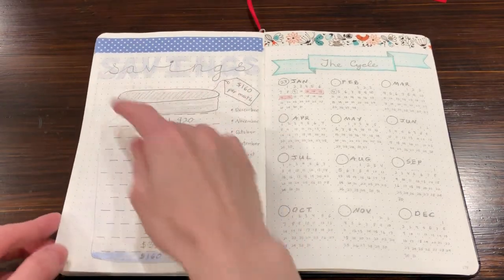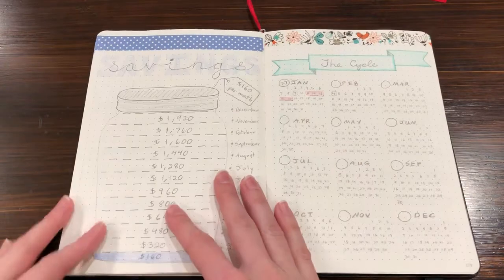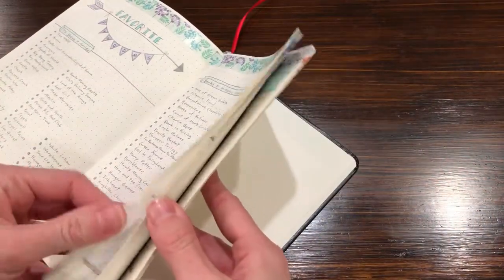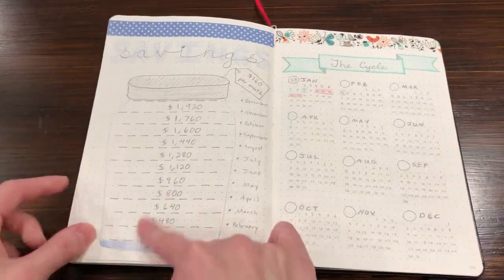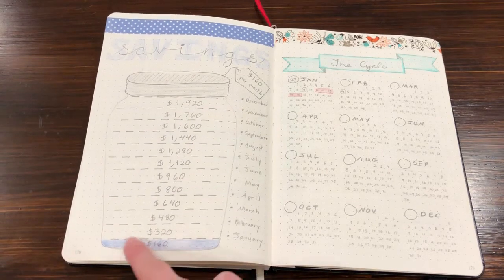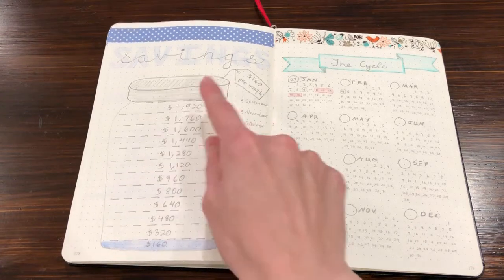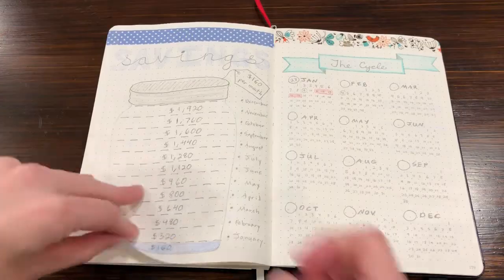Then in the blue, all of the financial things are in blue. So when I look at the sides, I can go straight to the blue ones, and there's all my financial lists. So this is my savings that I'm trying to save up through the year, and it looks like a jar. So as I color it in, it'll look like the jar is filling up. And then I have a little thing saying how much I'm trying to save each month.